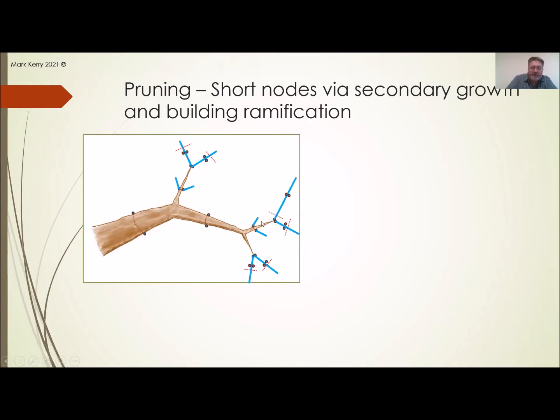What you'll find is some of these inner shoots are quite weak and are quite short. So actually you might have a good node length already there. So there's maybe no need to prune these. If they get a little bit longer on the inside, then maybe you do want to prune them. But it's really just a judgment call when you're pruning about how far you need to go.